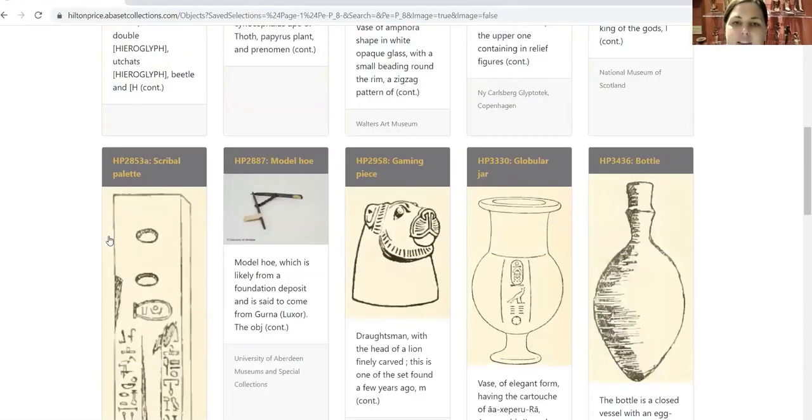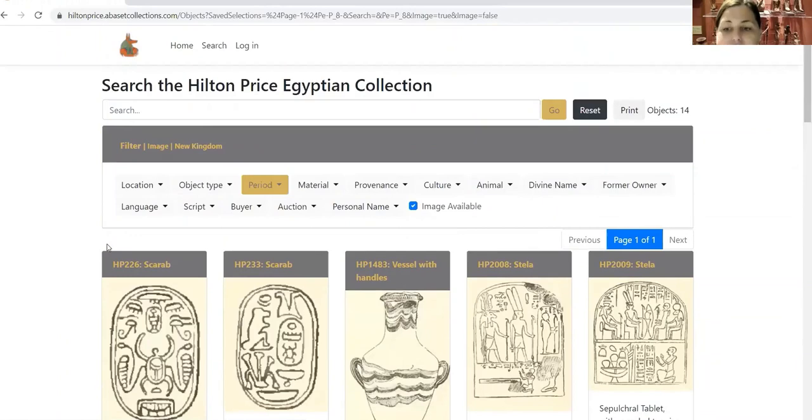So the plan is that this software is really easy to use. It's a fabulous resource for trying to piece together this dispersed collection. And we'd be very, very grateful for anyone who's willing to engage and help us with it.